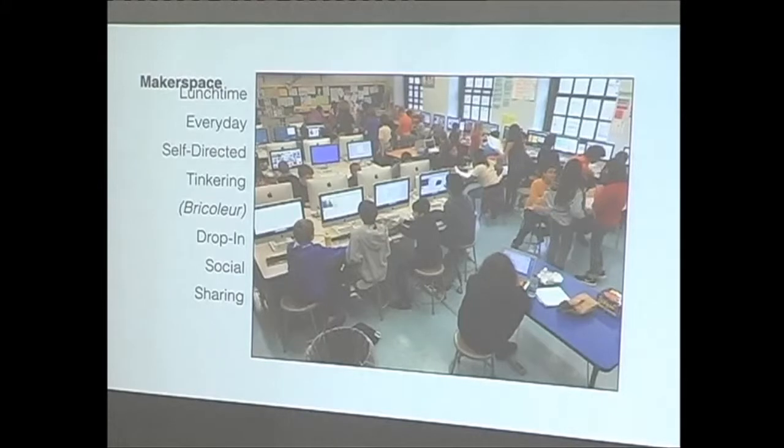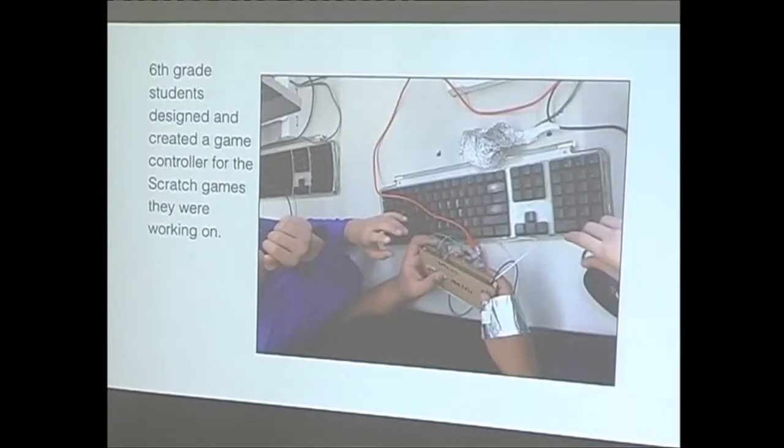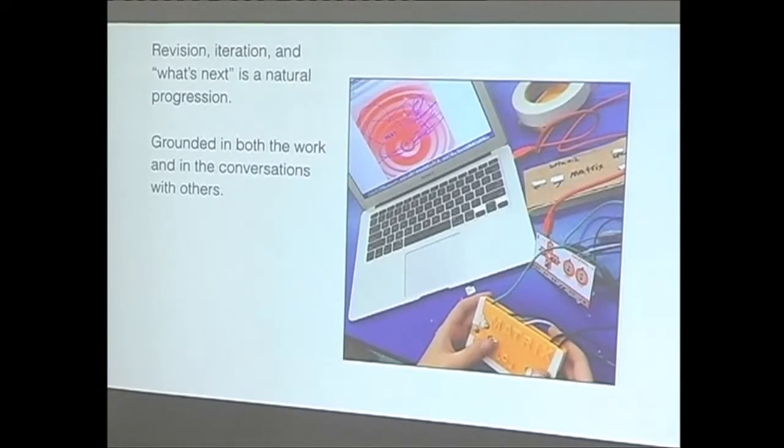So I got a bunch more tables and pushed the computers aside. This is an example in the makerspace, but the idea is that they basically come up with their own ideas through just the fact that they're working with their friends. So they created a Scratch game here, and this is all them.